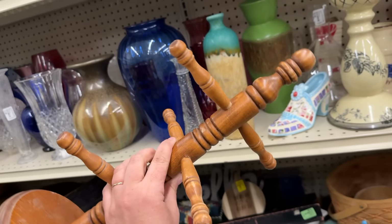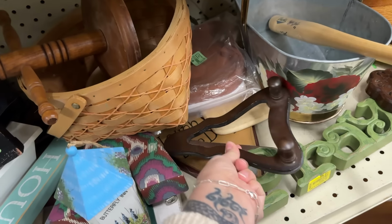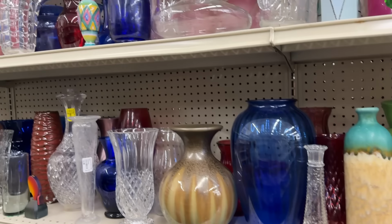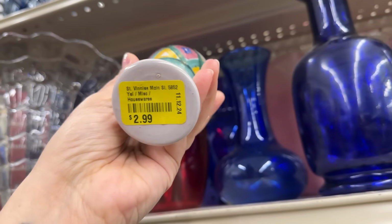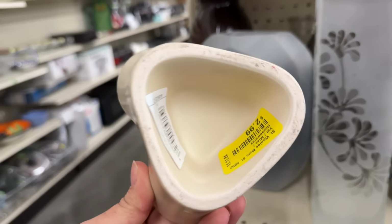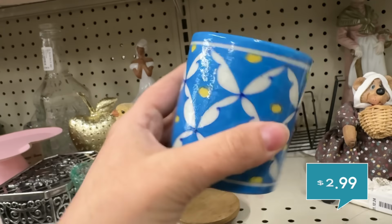It's kind of a nice little mug rack, $3.99, white tag, so it's 25% off. Haven't been picking up many mugs lately. I was thinking maybe for taking to the pop-up event, but I haven't really been picking up a lot of those. Wooden easel for $2.99. It's kind of cute. I think that's Italian pottery, but it's got a huge chip on it. $2.99. That's pretty. All hand painted.